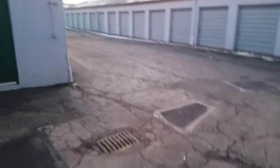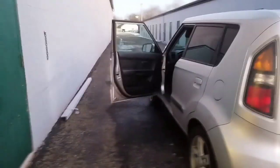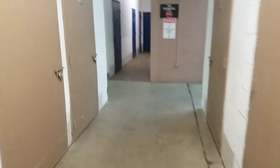Hey everybody, how we doing? So I'm loading up. I loaded up that one unit. As you can tell, it's starting to get dark out. It's not too late. Sorry guys, camera's turning, but it's not too late. But I loaded up all that stuff from the one unit. We're gonna go to the other unit right now, kind of give you guys an idea.